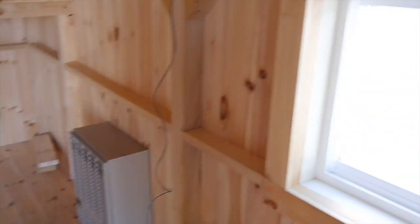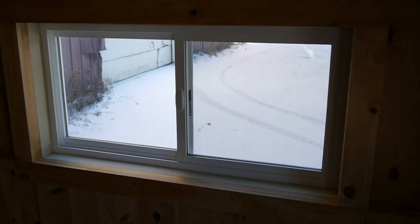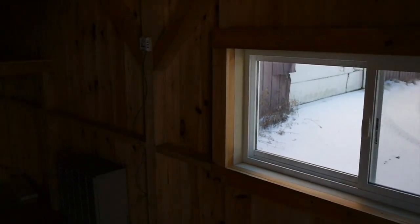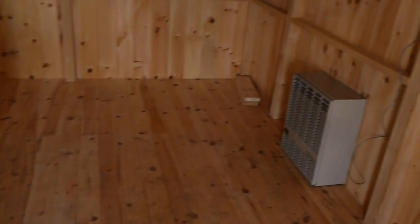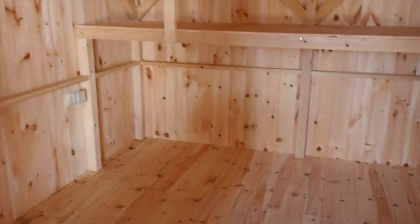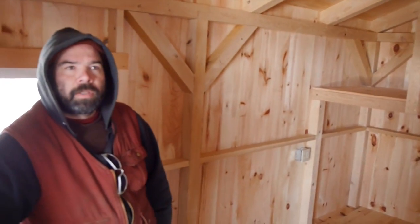What's a package like this run, if you don't mind me asking? This building is probably about 19,000. But it's fully insulated, pretty sizable. The wood here is just gorgeous, too. Tongue-and-groove flooring. And it's all locally milled, too? All locally, yeah, 50-mile radius. I love that. This building is road legal, turnkey. We can deliver it, and you can sleep in it that night.